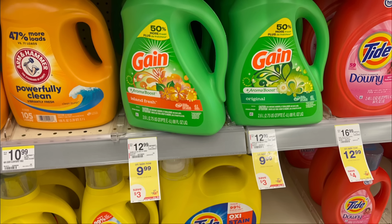Okay, so your total for two will be $19.98 minus a total of $4 in digital coupons. Your out of pocket will be $15.98. You can use points if you want, and then you're gonna get back $4 in Register Rewards. So your final cost for two will be $11.98, or just $5.99 each.